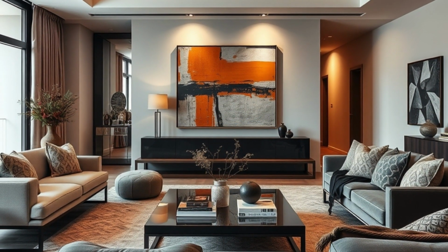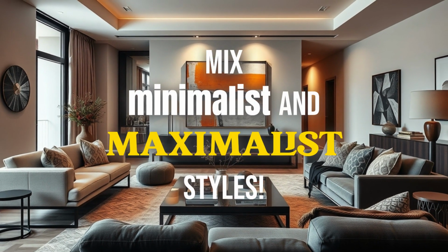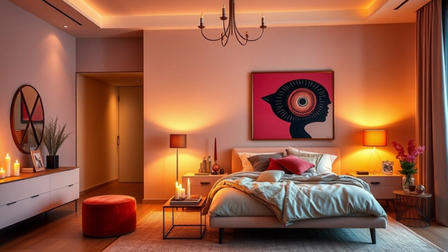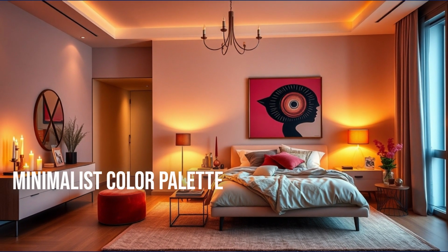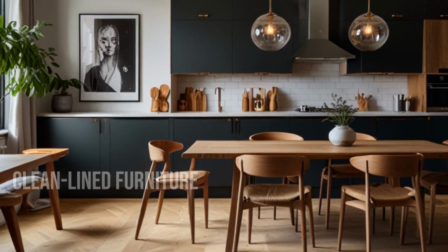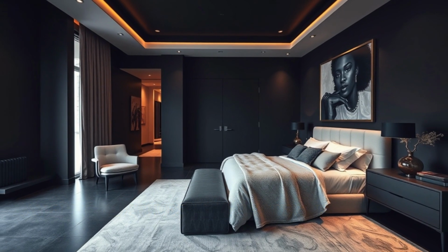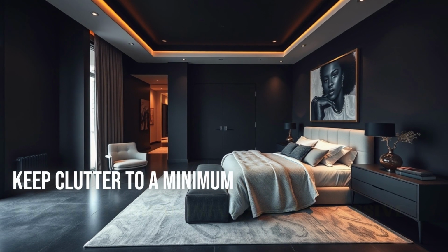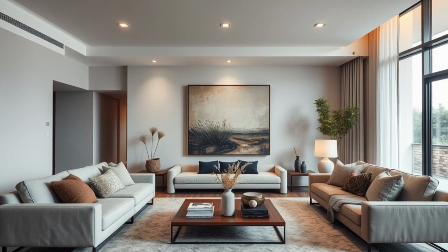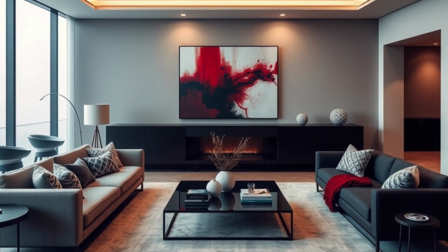Here's the secret. You don't have to choose just one. You can blend minimalism and maximalism to create a balanced and unique look. For example, use a minimalist color palette but add bold statement decor like art or textured rugs. Stick to clean-lined furniture, but incorporate layered textiles and patterns. Keep clutter to a minimum, but make sure the pieces you keep feel meaningful and expressive. This mix is often called Minimalist, a minimalist foundation with luxurious maximalist touches.